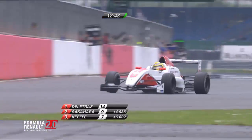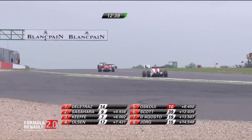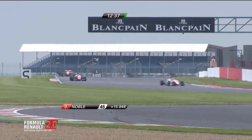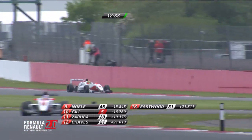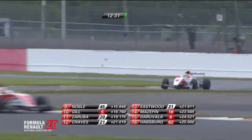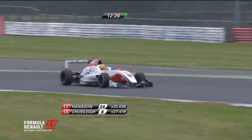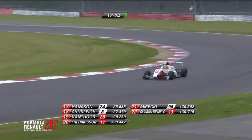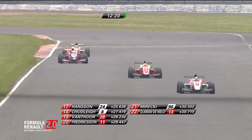Another man who really struggled in qualifying was Jahan Daruvala, fourth in the championship, and in the race Daruvala has got himself up to 15th, having started 20th, so a little bit of progress made, but nothing like what he was anticipating doing this weekend, given good pace at Monza last time out. 12 more minutes are on the clock as they're sprinting out of Becketts.